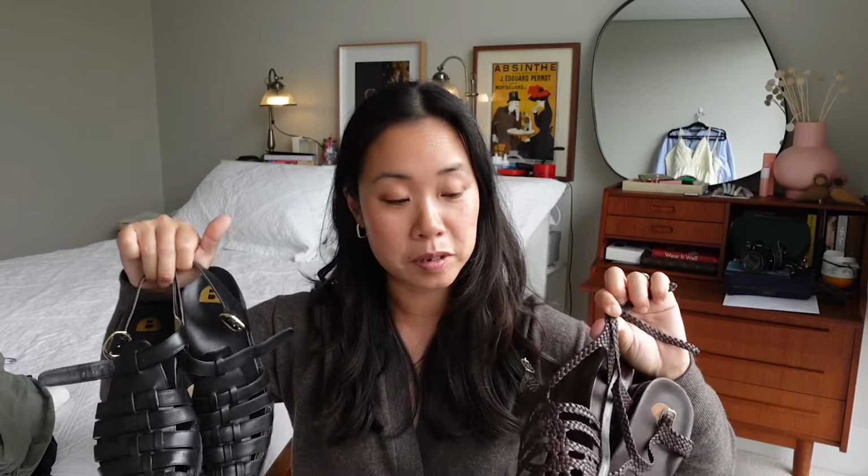I'm gonna be really sad when the winter comes and I can't wear these anymore. And I know that a lot of you have taken up my recommendations on these particular sandals from Baird, and you've really enjoyed them too. And they've just been excellent for the sticky summer that we've been in the middle of.